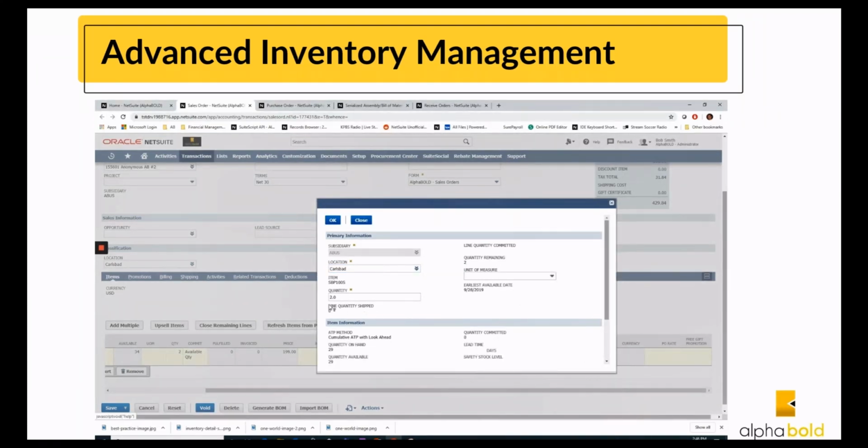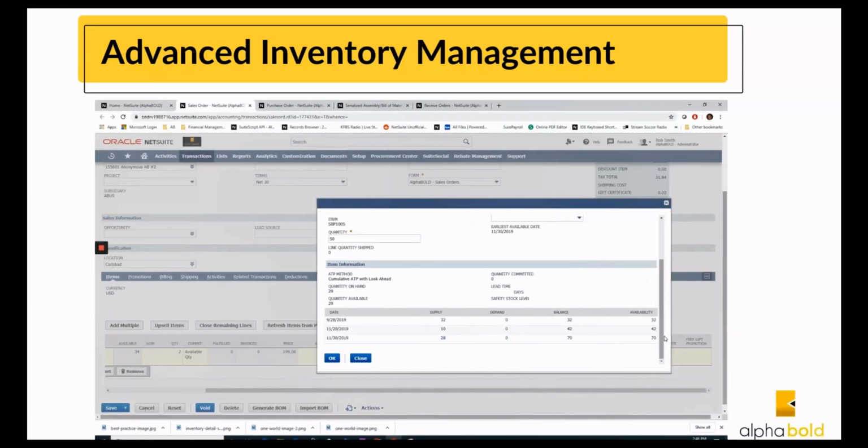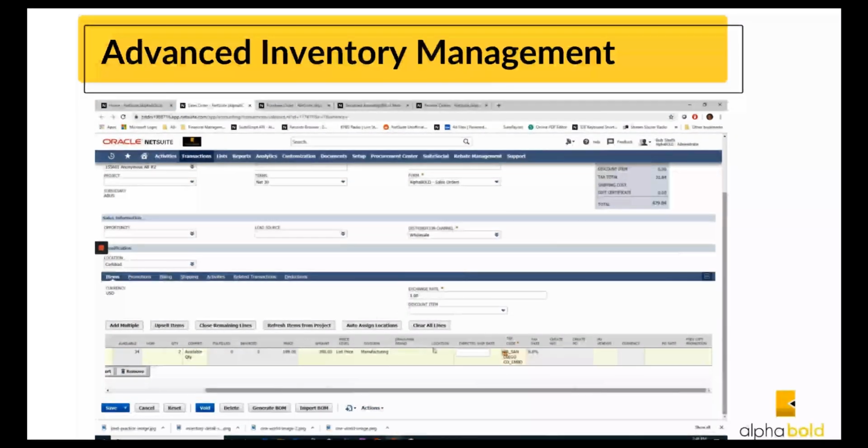So it shows you the earliest available date for the quantity requested of that SKU. If I change my quantity requested, my earliest available date will change, and this is dependent on the supply, all the purchase orders that are in the system. These will be received. One of them will be received in September, another one in November. So that will affect how fast we can deliver the goods to the client.